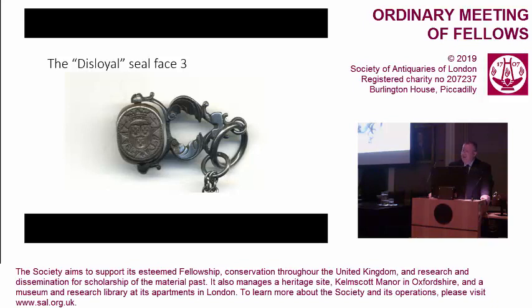But what both of these seals suggest is that sigillographers have called time on the significance of seals far too early. That seals were still commissioned and used as personal and ideological objects into the 18th century suggests that we ought to pay more attention to them in this period.